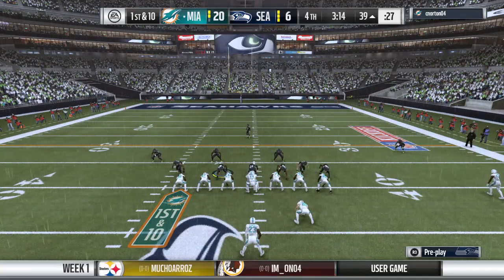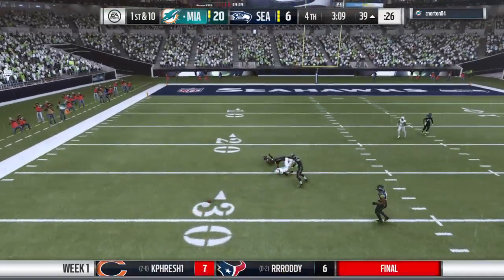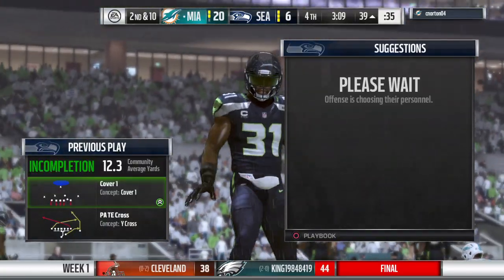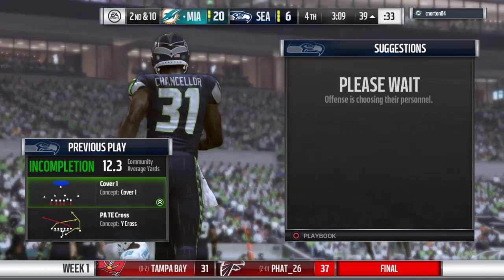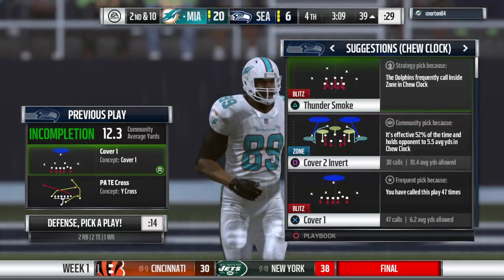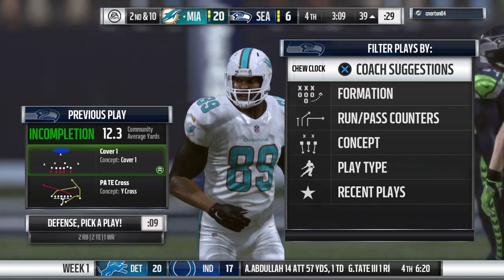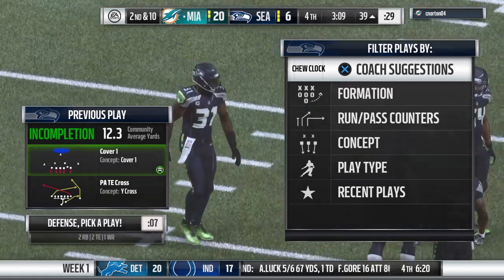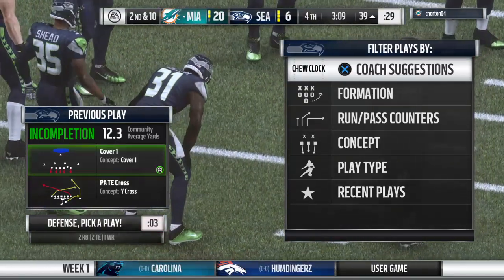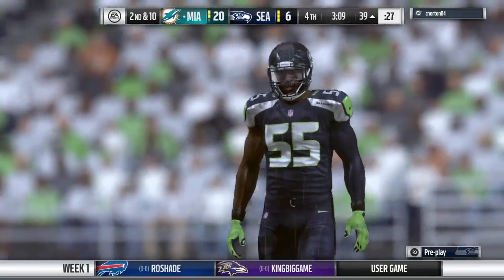They come up in an offset eye. They go play action here on 1st down. Throwing middle, but it's incomplete. He couldn't get the hook up there that time with Thomas, and it's 2nd down. So incomplete on 1st. Let's see what 2nd down has in store.